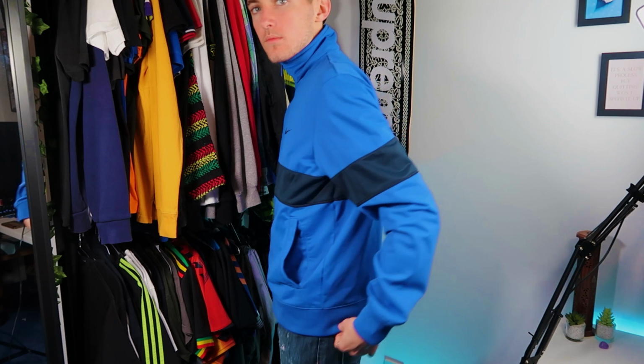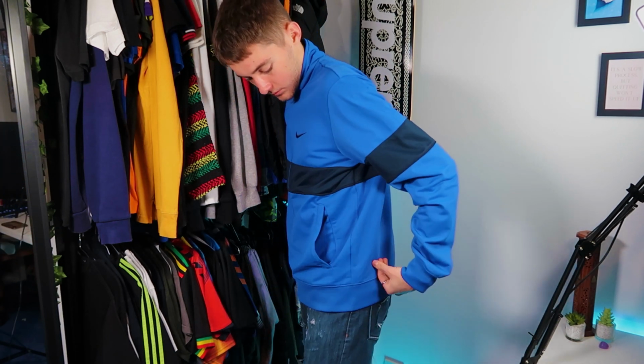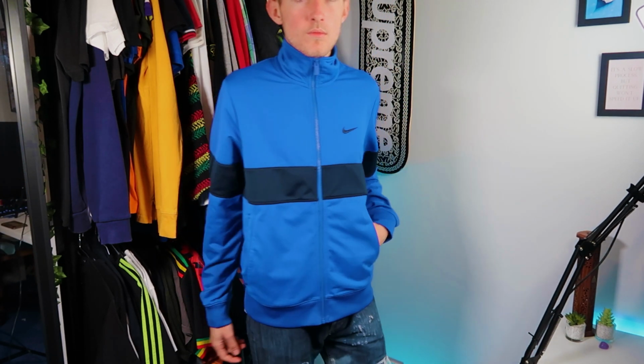Now we've got our first outerwear piece of the whole haul, and this like Nike track jacket. Once again, really nice piece. Nothing wrong with the condition. Fits me absolutely amazingly. You see what I was saying about how cheap this Kilo sale is? We're probably not even close to halfway through this haul, and without a doubt, if you were to buy all of this stuff brand new, you would have already broken £70. You would have well broken £70 by now.